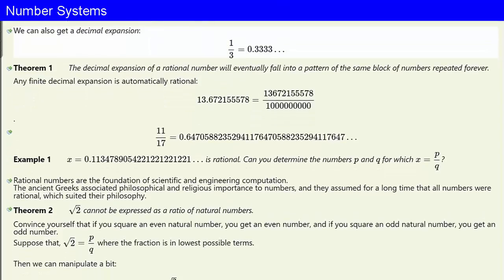We can also do the long division to get a decimal expansion representing a rational. For example, 1/3 has the decimal expansion 0.333, and then the 3 is repeated infinitely often. So again, we have this notion of infinity coming in almost immediately when we start discussing numbers.